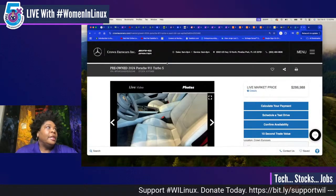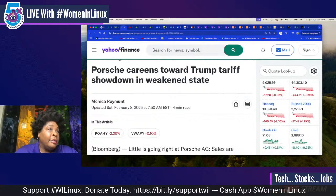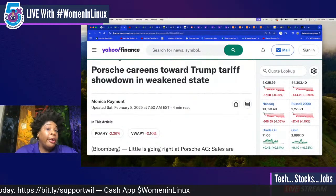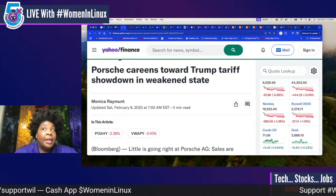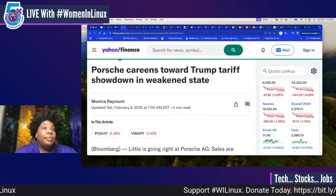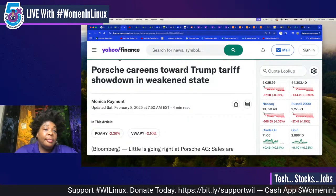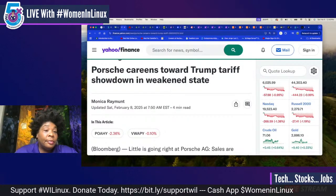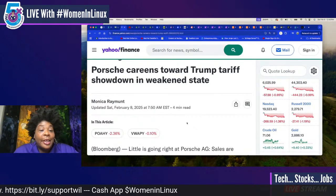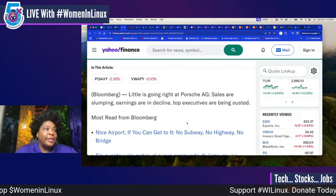So with that being said, I have a feeling the Porsches that are on the lots right now are going to go up. I feel like the Porsches sitting on the lots, the dealers are going to increase the price on them. I'm not saying go buy a Porsche. That's not what I'm saying. I'm just showing what the market is looking like.